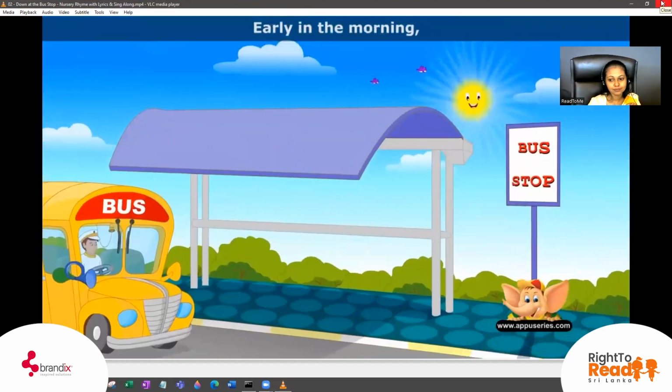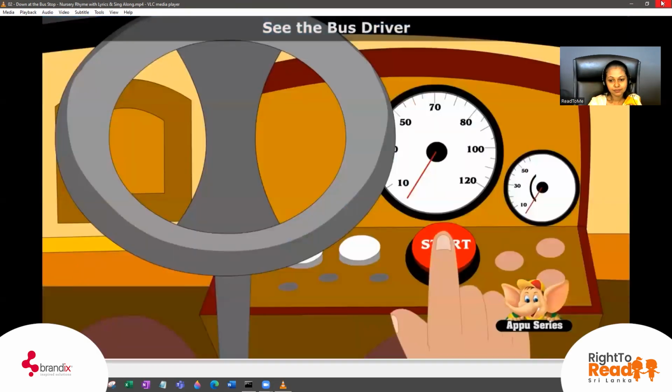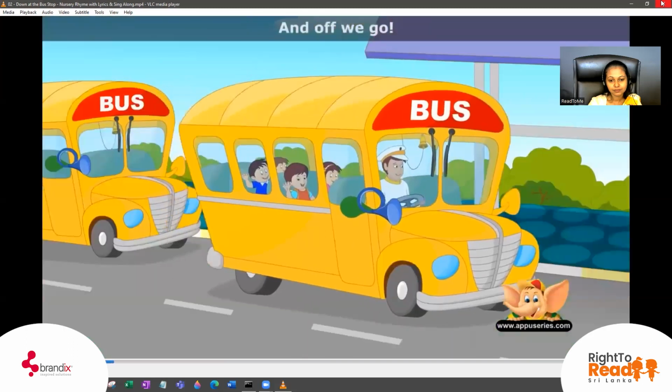Down at the bus stop early in the morning, see the yellow buses standing in a row. See the bus driver starting up the engine. Ding, ding, ding, ding, and off we go.